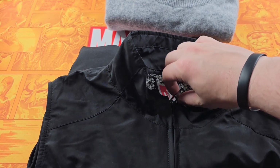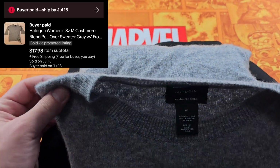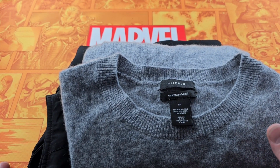It's just pick it up, whatever you do. And it's sold. This is a brand, Halogen. This is a cashmere blend, wool cashmere. Guys, I've had this for going on 2 years.